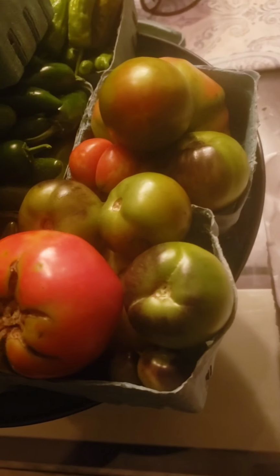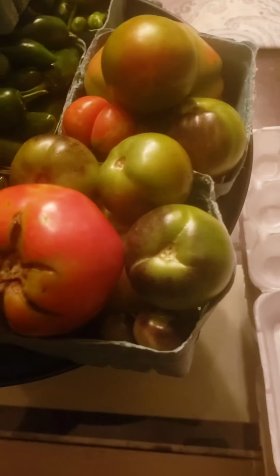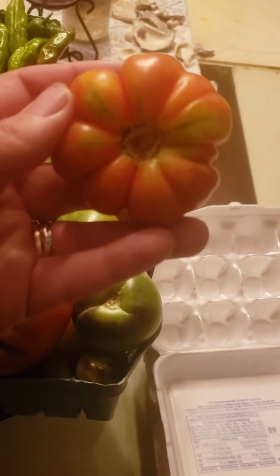Then I got my pretty heirlooms here, just to mix heirlooms. This one's all cracked and I like this one. Isn't that cute? I like that one. And I think these are the indigo apple ones with the purple shoulders. They're really pretty though. Shishitos in there. We love shishitos.